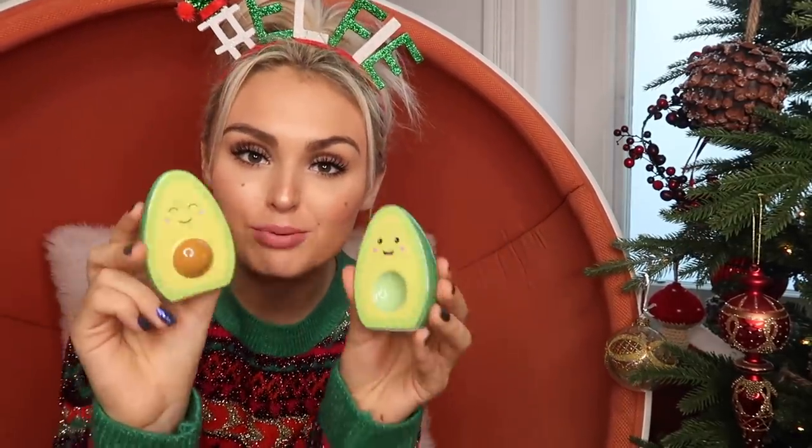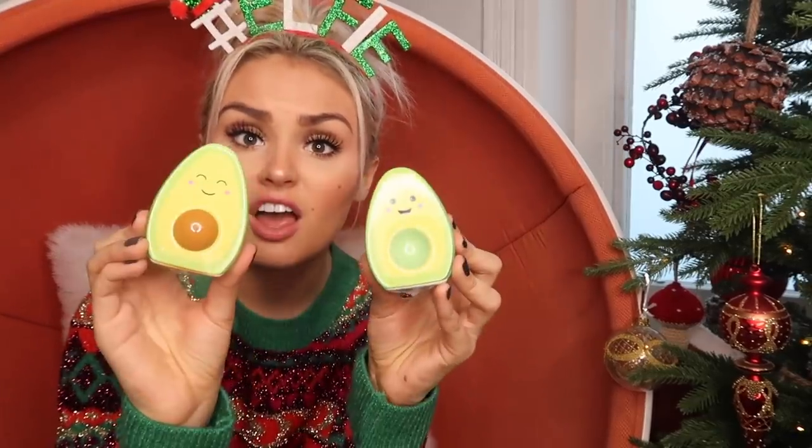Salt and pepper shakers. Look at that little face. Now these are £8.50. Definitely much more of a less expensive present price, but look, they even fit together. Imagine that, just on your dining table. People would come over and be like, what is that? And then you're like, it's my avocado salt and pepper shakers. Look, you can see the little holes.